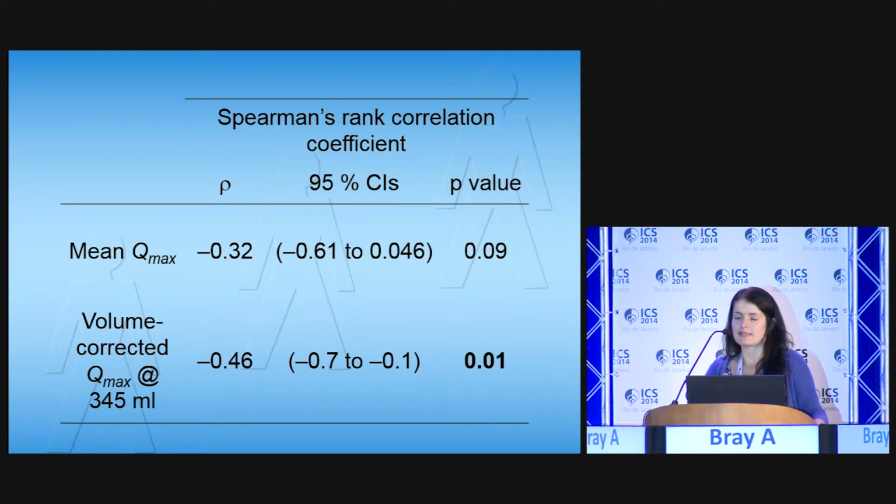So as expected, measures of Qmax were inversely correlated with outcome, meaning that men with higher pre-surgery flow rates tended to experience poorer surgical outcome. Mean Qmax showed a moderate inverse correlation with outcome, which was not statistically significant. All values for volume-corrected Qmax for volumes of 150 milliliters and above were strongly and significantly correlated with surgical outcome, with the best performance being achieved at 345 milliliters.